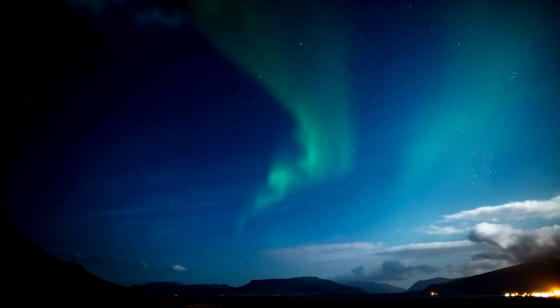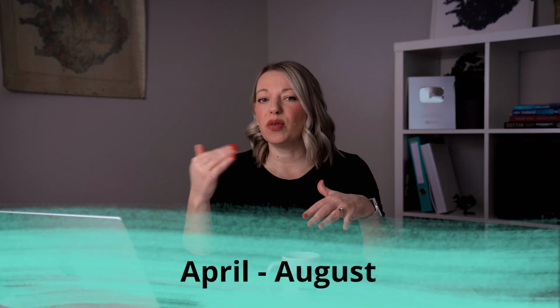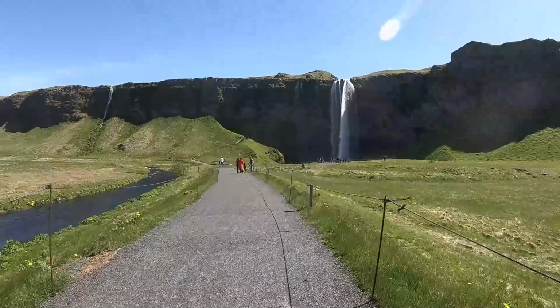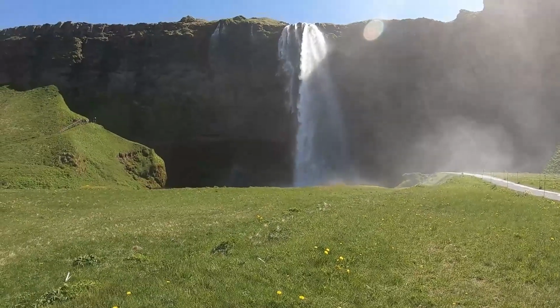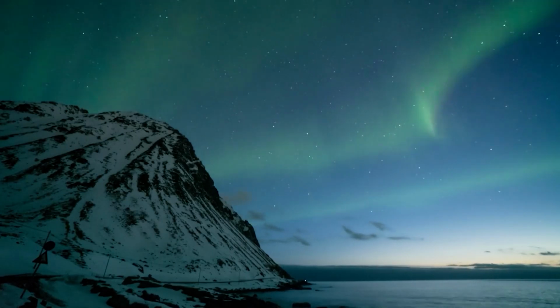The only problem with the other months is that typically we get a lot of storms during that time, so it can be just a little bit harder to see them simply for the fact that there's cloud cover. Starting around April and then all the way through August, this is when you will not be able to see the Northern Lights. Just know that if you want your best chance of seeing the Northern Lights, make sure to come in the right month. And the reason for this is the sunlight. There's too much light. It does not get dark enough at the right time at night to be able to see the auroras. But just remember, it's not only about the season, it's about the right conditions. If it is cloudy, you will not see them.